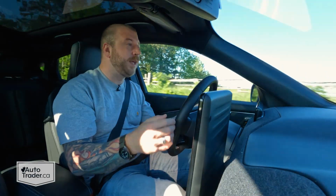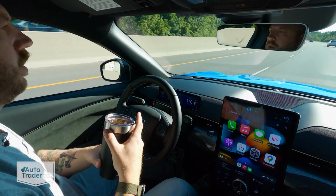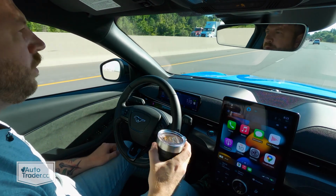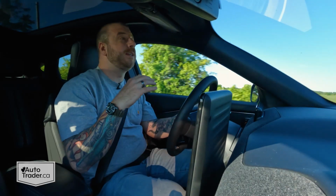Kind of cool, kind of gimmicky, but it also has Ford's BlueCruise system. That is a hands-free adaptive cruise control. It combines that lane keeping with adaptive cruise, and it means out on the highway, you can drive with no hands on the wheel, which is a bit of an adjustment, and it only works on divided highways in certain stretches.